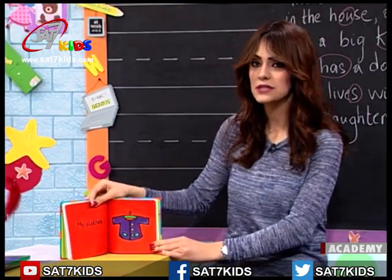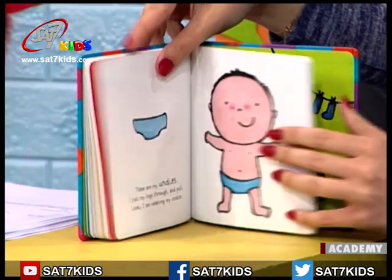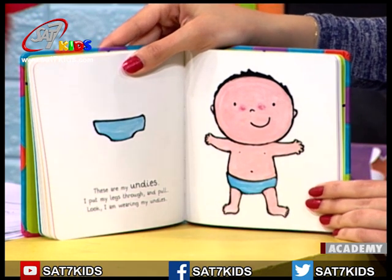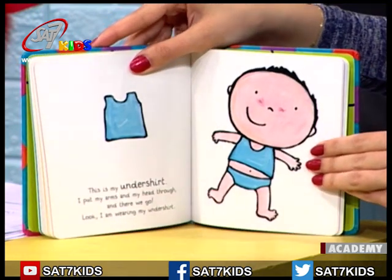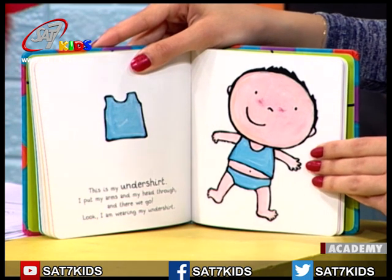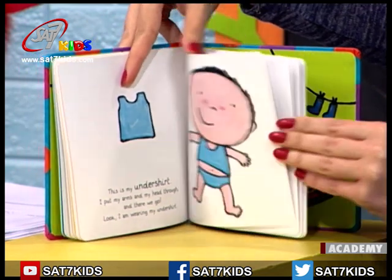My clothes. تتذكروا؟ خلينا نتذكروا مع بعض. أول شيء عندي. These are my undies. I put my legs through and pull. Look, I am wearing my undies. This is my undershirt. I put my arms and my head through. And there we go. Look, I am wearing my undershirt.